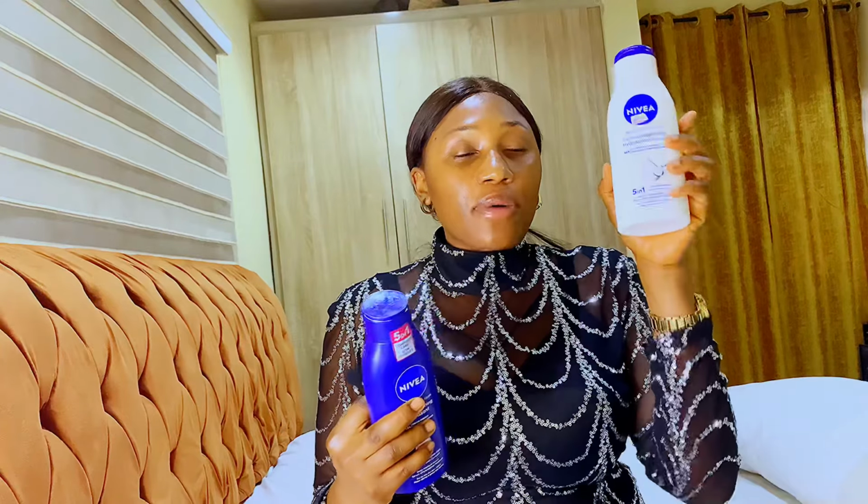This blue one is formulated for people with dry to very dry skin, and this one is formulated for people with normal to dry skin. But let me give you guys a backstory on how I got this product. I first got this, and when I used it, I loved the fragrance. I love how it melts so well on my skin, and it gives me that instant smooth, soft skin. I can even tell when I rub my skin.